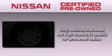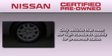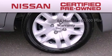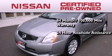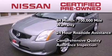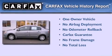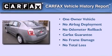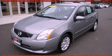To give you the most confidence in your vehicle purchase, this certified pre-owned Nissan has benefits including an 84-month, 100,000-mile limited warranty, 24-hour roadside assistance, and a comprehensive quality assurance inspection. This Nissan has had only one owner, and it qualifies for the Carfax buyback guarantee. Call now to find out how you can own this breathtaking automobile.